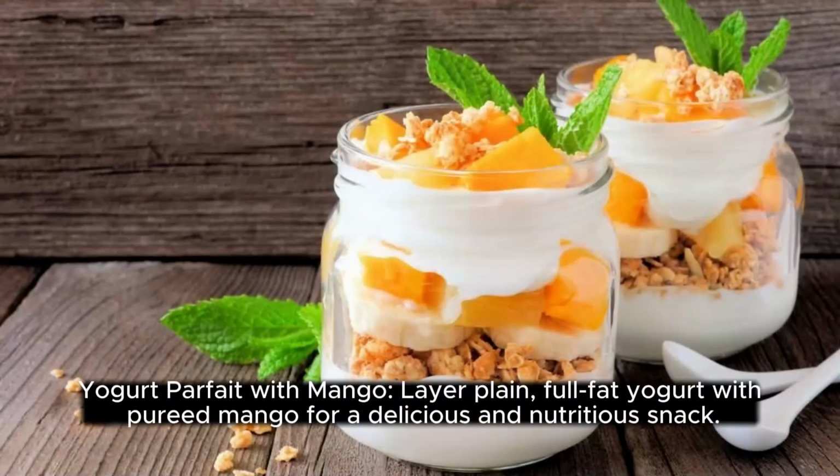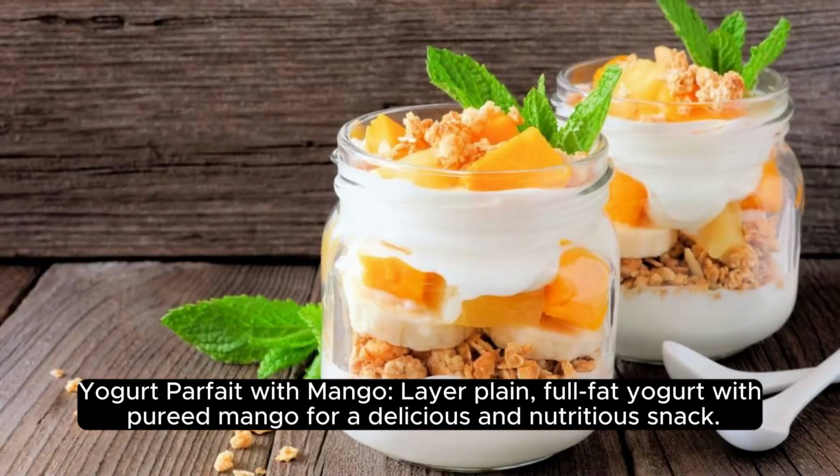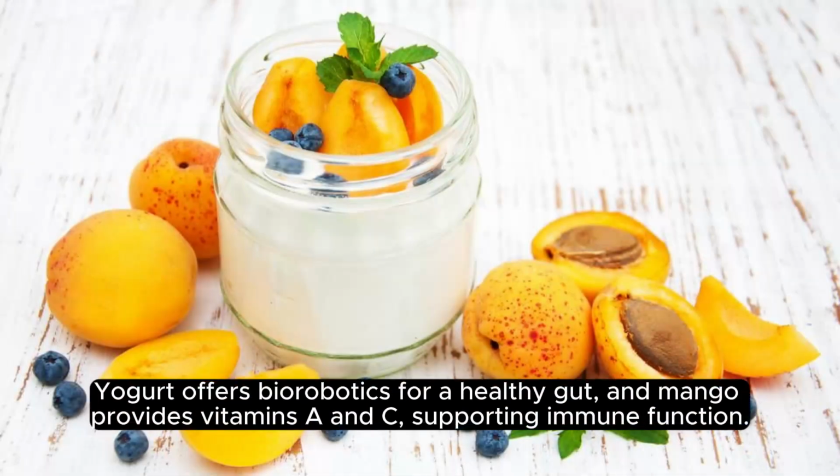Yogurt parfait with mango. Layer plain, full-fat yogurt with pureed mango for a delicious and nutritious snack. Yogurt offers probiotics for a healthy gut, and mango provides vitamins A and C, supporting immune function.